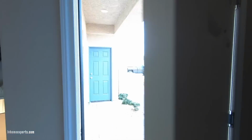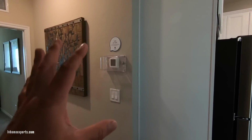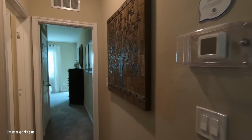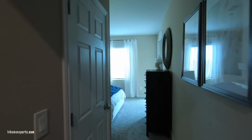So over here, this is your entryway. There's your garage. And you do have a separate thermostat with a separate AC unit, which is great. Now, I'll have to double check that, but I'm pretty confident.